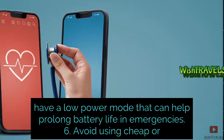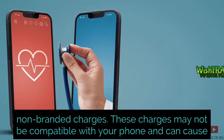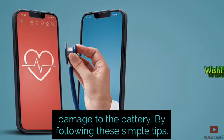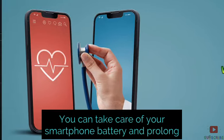6. Avoid using cheap or non-branded chargers. These chargers may not be compatible with your phone and can cause damage to the battery. By following these simple tips, you can take care of your smartphone battery and prolong its life.